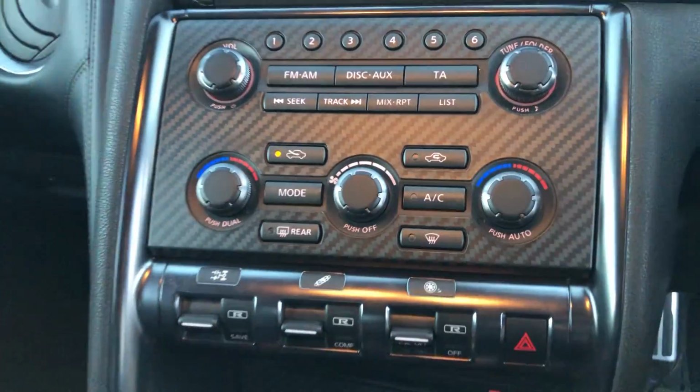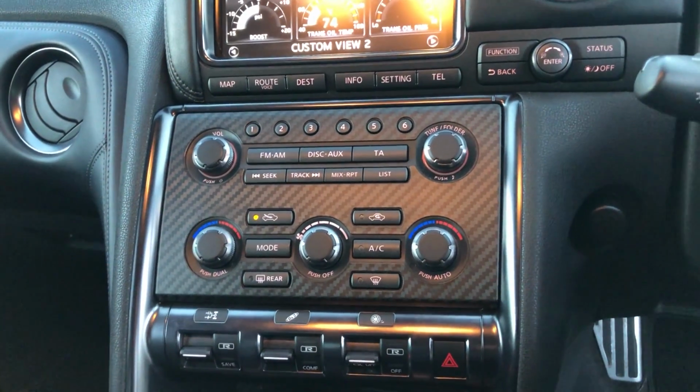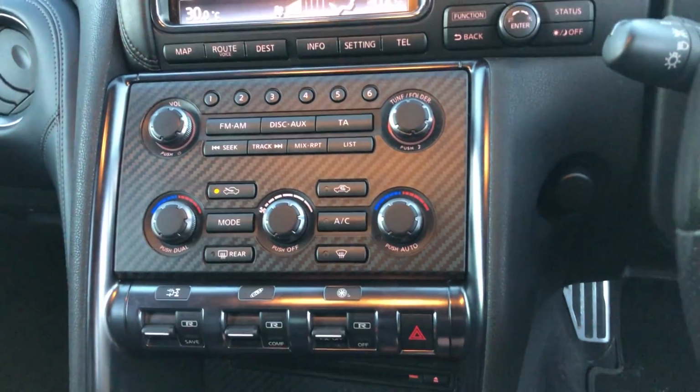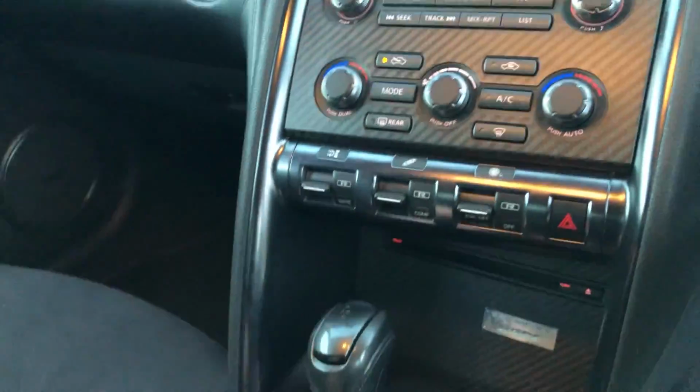Yeah, all these buttons are basically exactly the same buttons as you'd find on a normal Nissan, like a Nissan Juke or something. They're not as special, and they're just buttons, so it's not really quality in that department, to be perfectly honest.